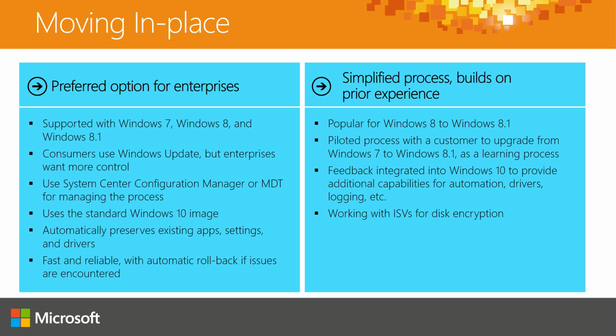So let's talk about a few of these in more detail. First, in-place upgrade. The biggest problem we had in the past with in-place upgrade, we only supported N-1 OS releases. People routinely skipped OS releases, so as a result, you could never use an in-place upgrade to go from what you're currently running to where you wanted to go. We fixed that with Windows 10. Now we support Windows 7, Windows 8, and Windows 8.1. We can upgrade directly to Windows 10.